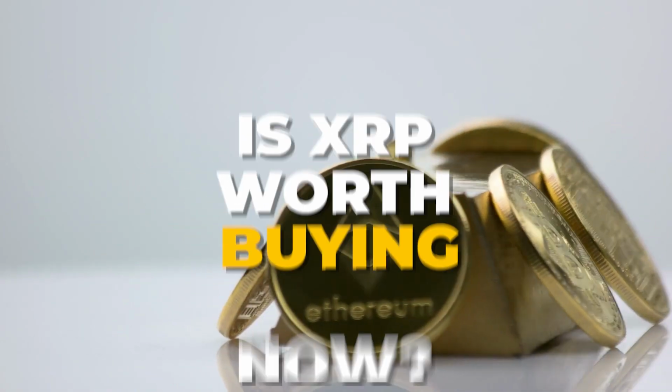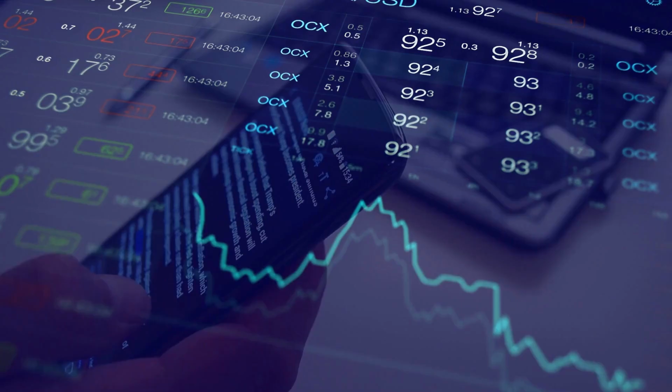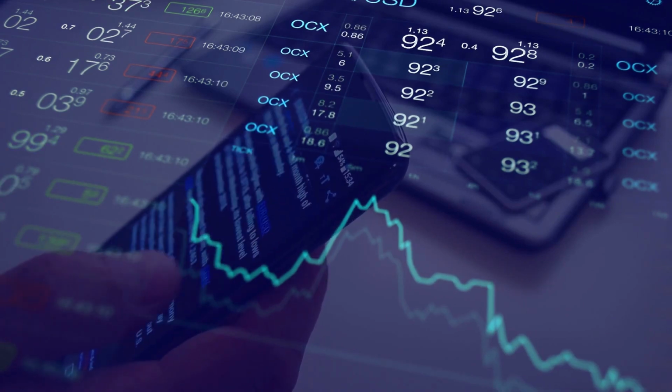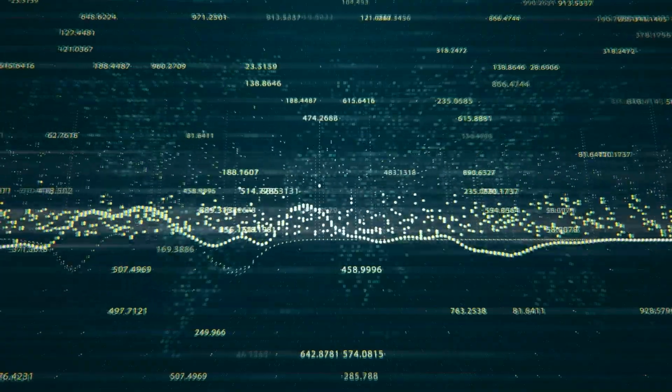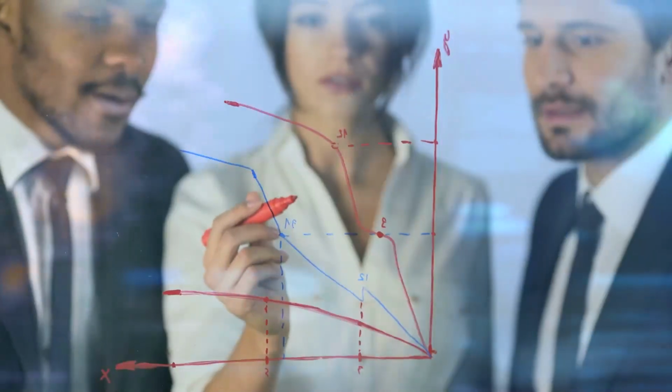Now, is XRP worth buying now? One of the biggest challenges for traders and investors is whether or not to invest in XRP. It is far cheaper than most of the other cryptocurrencies in the overall crypto market at its current rate. This makes it accessible and easy to buy for many investors and suitable for mass adoption and informational purposes. But in terms of returns, can one say it's worth it?